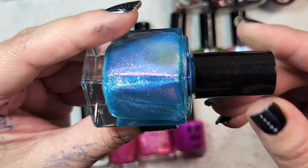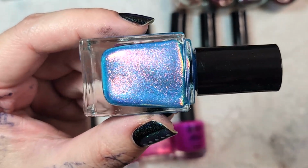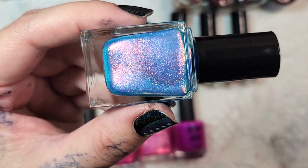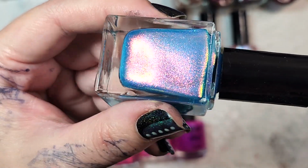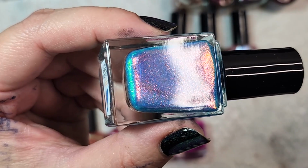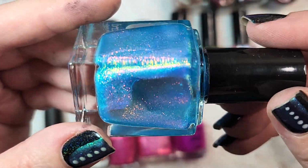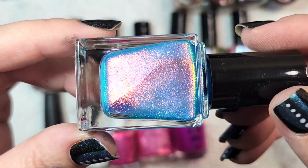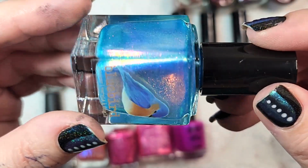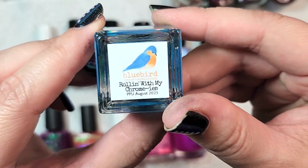This is another color combination that I do tend to frequently purchase, but this one just seemed so beautiful. The color rolls are really rainbowy. I mean, they run the gamut from red to gold to green. The larger particles in this also made me think that it might be different enough from the other colors I have in this color range to make it worth checking out. So hopefully it is unique enough to my collection. That's Bluebird Lacquer's Rolling with My Chromies.